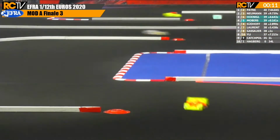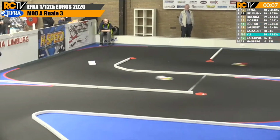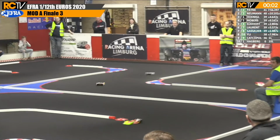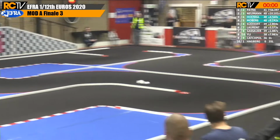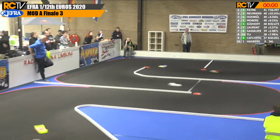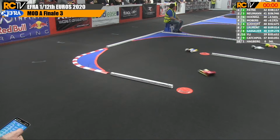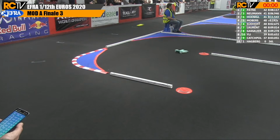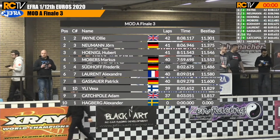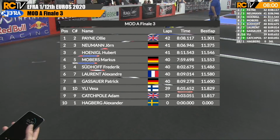15 seconds left, down into 10 seconds. Ollie Payne's going to cross the line. So Ollie has done it. He's won this leg because Jörn Neumann isn't going to cross the line. Ollie Payne wins this leg of the final and gets his victory lap. Ollie Payne then wins the leg to take second overall for that final. Ollie Payne taking the leg win from Jörn Neumann and Hupo Honigel.